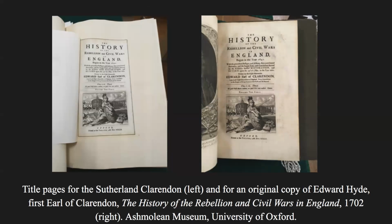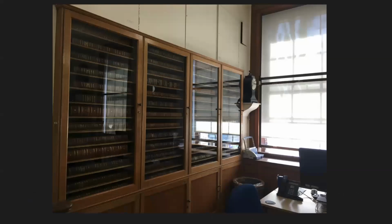And this is a work that was created by Alexander and Charlotte Sutherland. They were a married couple. Alexander Hendris Sutherland died and Charlotte Sutherland took over and completed this monumental project of turning 3 folio-sized volumes, that was Clarendon's original work, to 61 elephant folio volumes. And I'm just showing a picture of the glass-covered bookcases that were custom designed to house these extra illustrated books that are now in the Ashmolean print room.